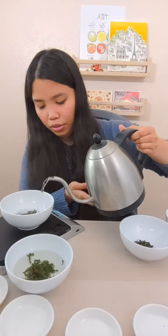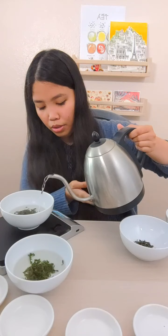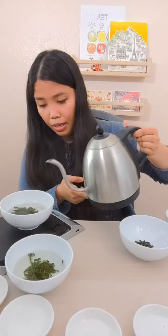All right, so we're into 13 now. This is the Jungjak that we're pouring into. 5 grades of Korean green tea. 100 ml each for 2 grams of tea. Make sure to keep them in order. Oh my goodness. Okay.